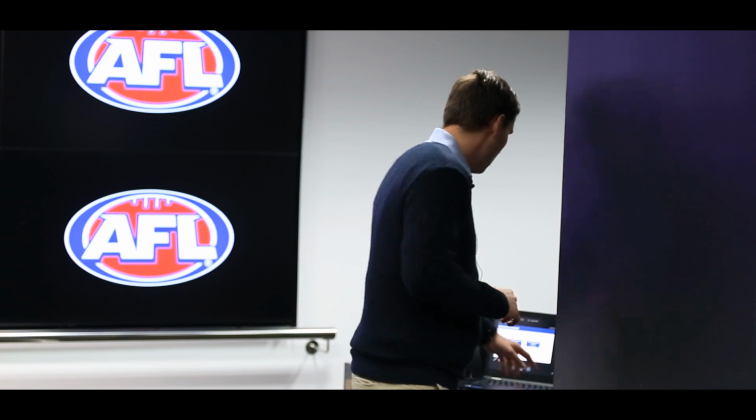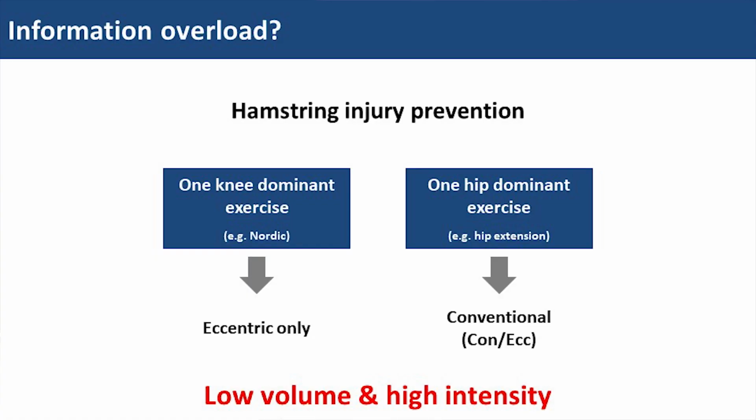In terms of our hip dominant exercise, this can be conventional. Okay, so you can do both the concentric and eccentric phase. I've got hip extension there as an example because that's what I've spoken about. But your RDL or unilateral RDL, that's perfect. Okay, that would be my choice in terms of prescribing a hip dominant exercise for hamstring injury prevention. So again, we get away with low volumes, but intensity is the key.